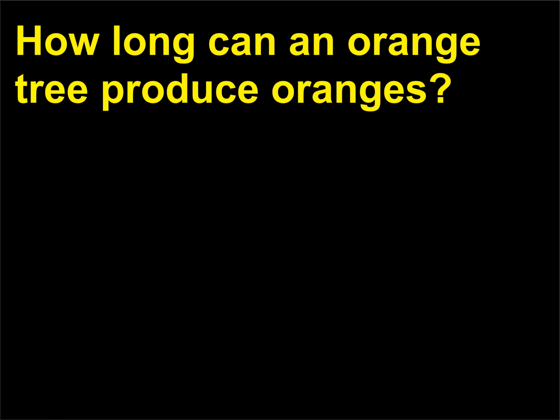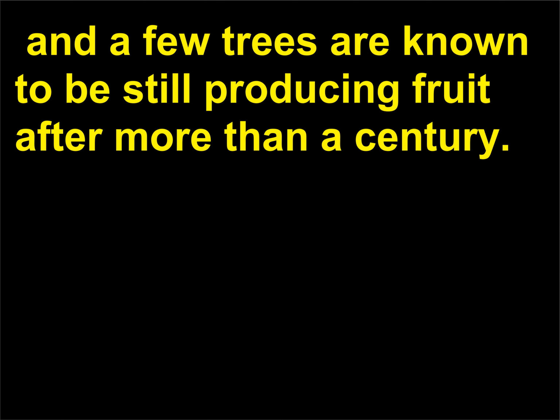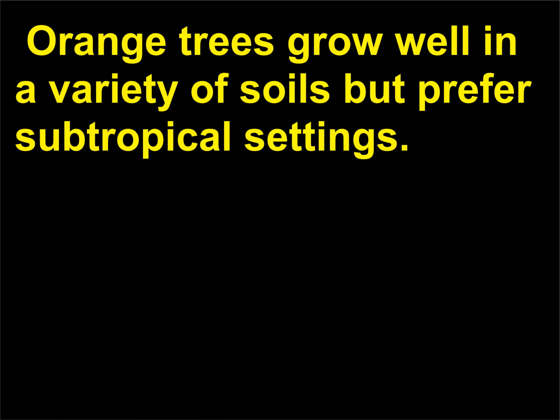How long can an orange tree produce oranges? An average orange tree will produce fruit for 50 years, but 80 years of productivity is not uncommon. And a few trees are known to be still producing fruit after more than a century. An orange tree may attain a height of 20 feet, 6.1 meters. But some trees are as much as 30 feet, 9.1 meters, high. Orange trees grow well in a variety of soils but prefer subtropical settings.